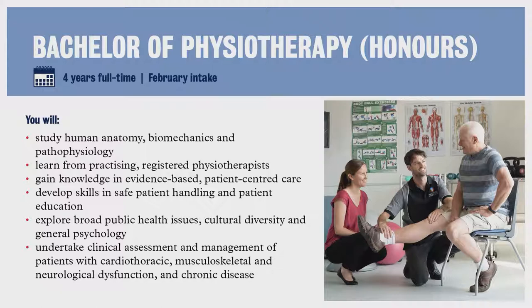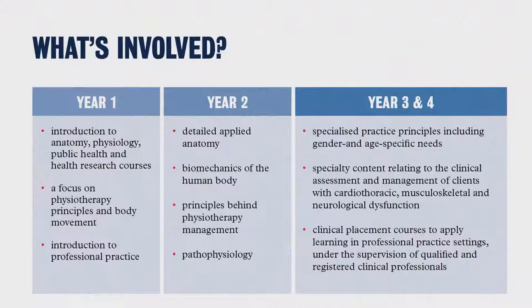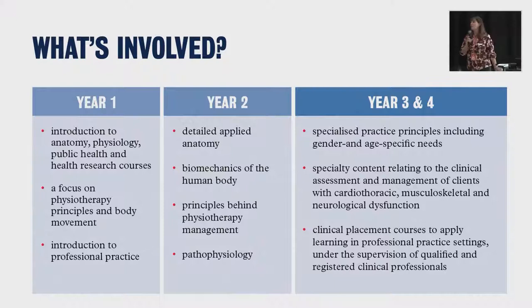When I put the program structure up in a minute, I'll talk you through that just a little bit more about what the program looks like. And as you move through the program, you'll undertake clinical assessment and management of patients with cardiothoracic, musculoskeletal, neurological dysfunction and chronic disease. So if we have a look at what that looks like, I will talk about year one in detail, and a lot of this is common to all of the programs, so I'll talk about it here and then I'll just touch on it briefly in the others.